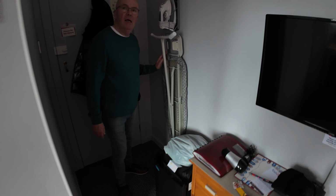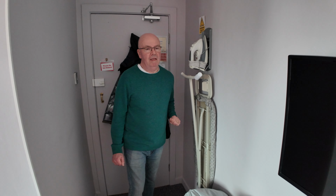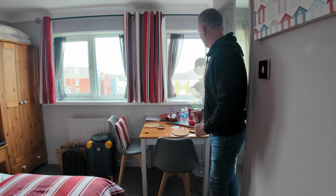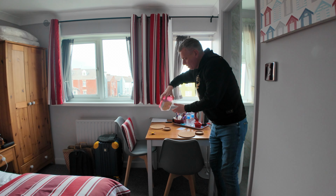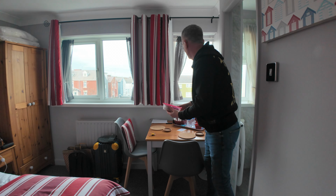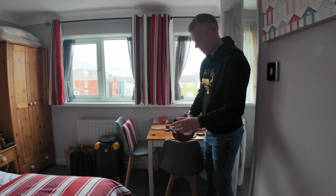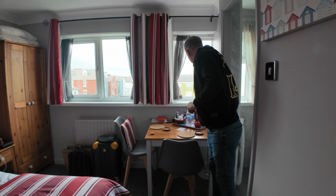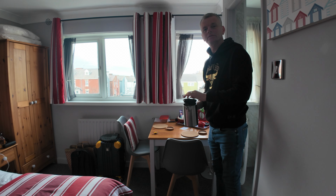And an ironing board. Oh, perfect. Could have done the laundry while I was here. So this is our breakfast table, if we choose to have breakfast in the hotel. Comes with a box of biscuits for midnight snacks. They're topped up. And various coffees and hot chocolates, once again topped up. Lovely clean cups. The kettle is spotless.